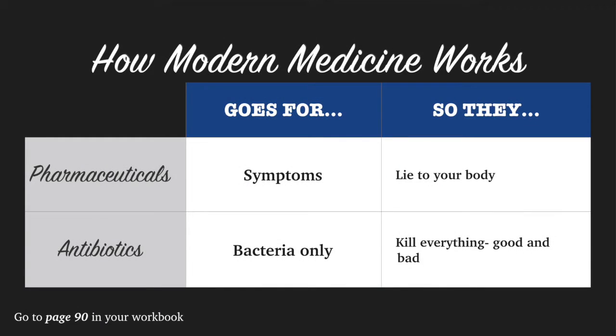We can do that with diet, we can do that with some other things. When we introduce antibiotics, however, the antibiotics don't make a distinction between what's good and what's bad, between what's helpful and what's harmful. They actually just run amok and kill everything. In fact, there's a great chart in your book, on page 90. Antibiotics really just wipe out everything. And if pharmaceuticals are the equivalent of taking a check engine light out of your body, antibiotics would be the equivalent of just smashing up the entire engine.